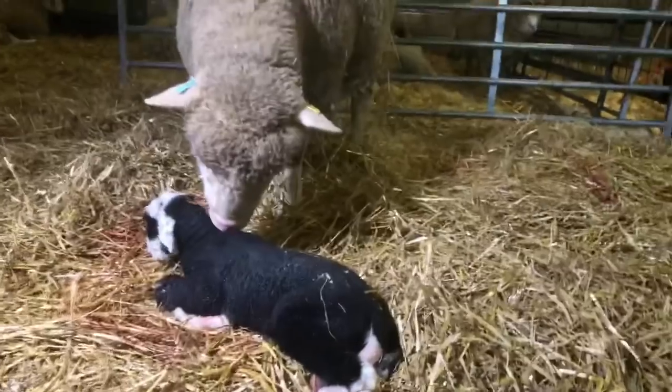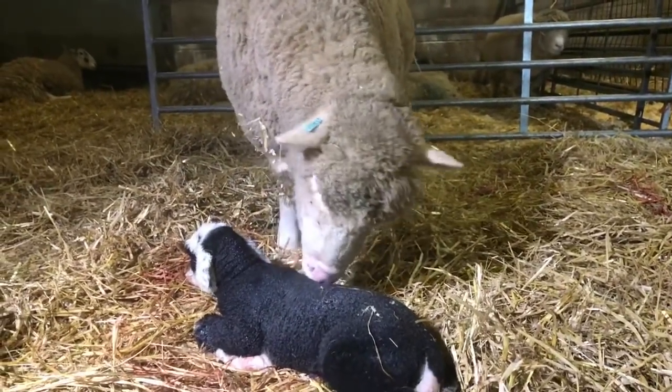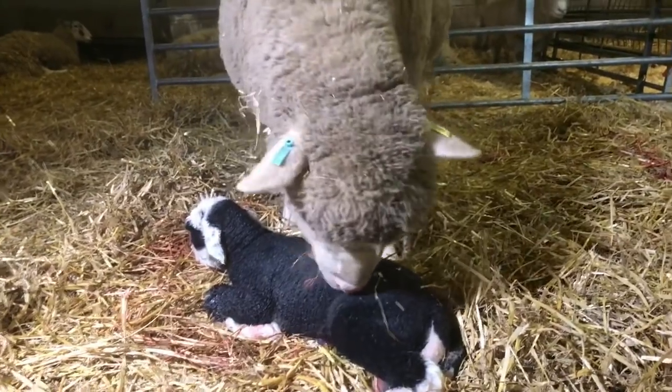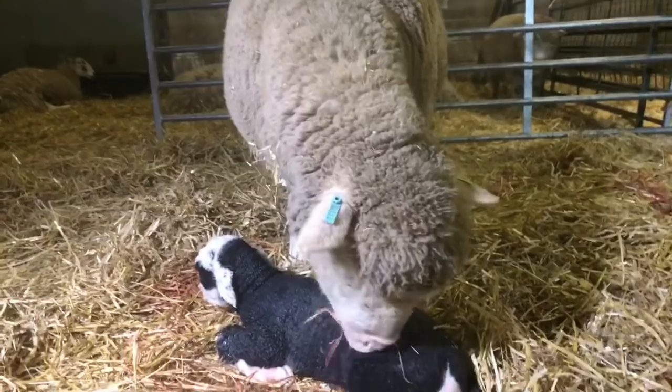Christy, I don't know what mum's name is. She's one of our sheep racers. She was, well, I'll be honest, she's rubbish at it, but we love her, and she's really friendly, and obviously she's a very good mum already.